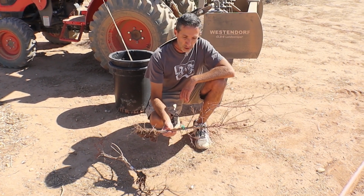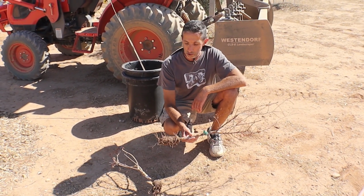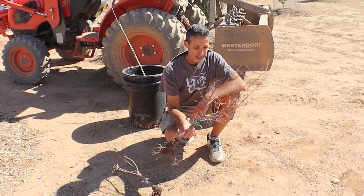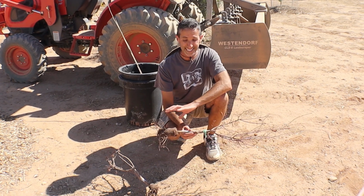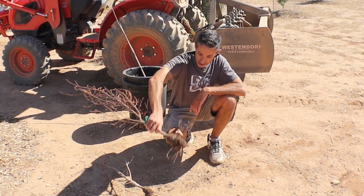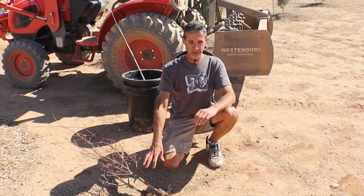So not sure about this one. I'm not sure if this one was growing strong enough to survive one way or another, but I do know that those rabbits eating these in half definitely stunted the entire ability for this tree to survive. So these 2 are gonna go into the compost heap.